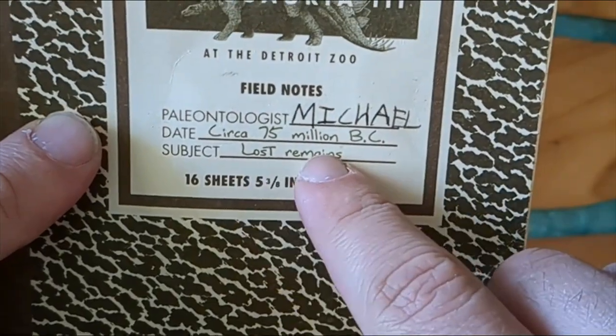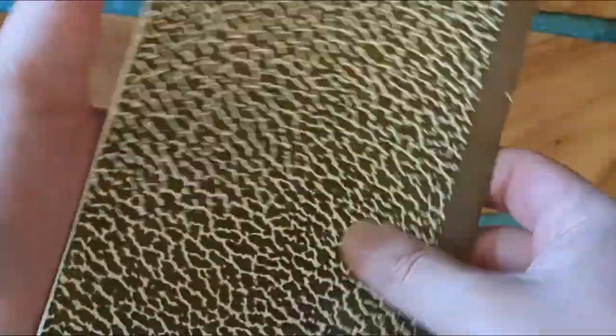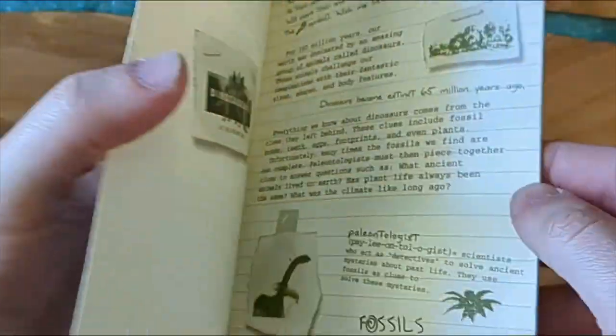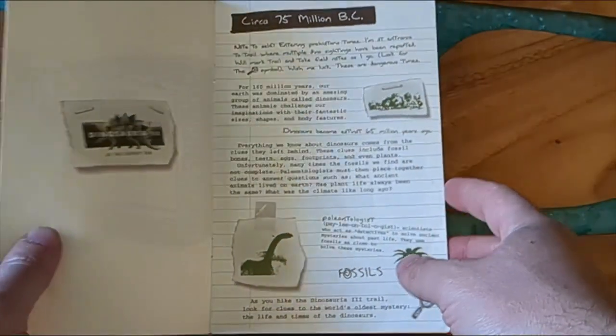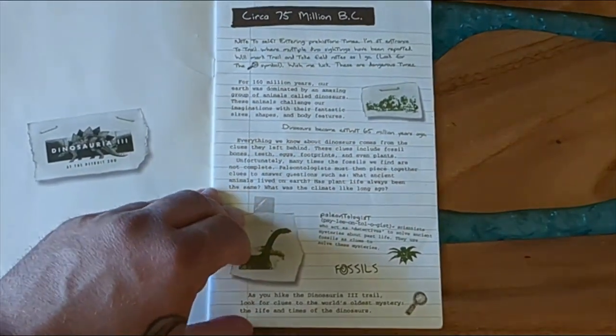Subject, lost remains, and then how big the fake composition book it is. Now, again, look, composition book, and like I said, I've had this since 2001, so this is 23 years old right now. There's the logo, looks like it's stapled on the inside. Okay, and here's the rest. Here's all the field notes. So we're going to go through this carefully, one by one.